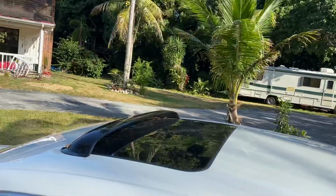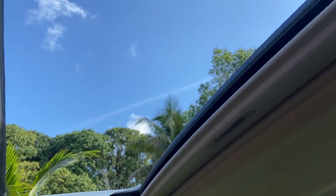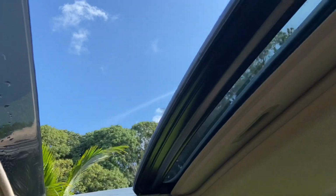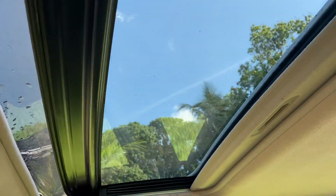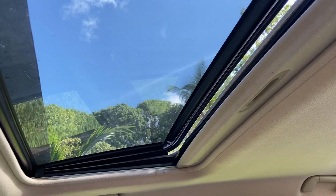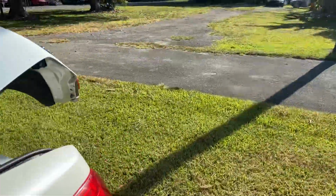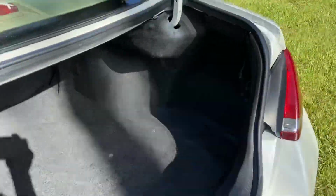Let's go ahead and check and make sure that sunroof works. All right. Beautiful. And let's watch it close. All right, tilt works. Beautiful. Just pull this back. Okay. Let's check out that trunk.